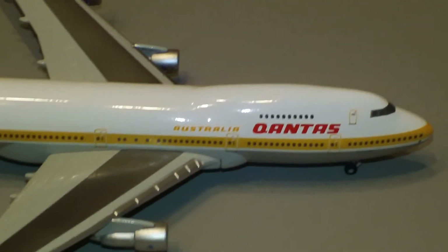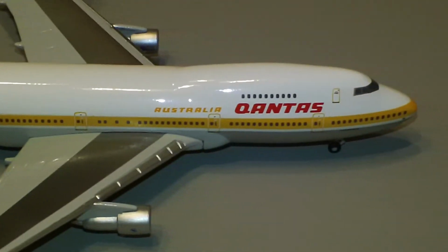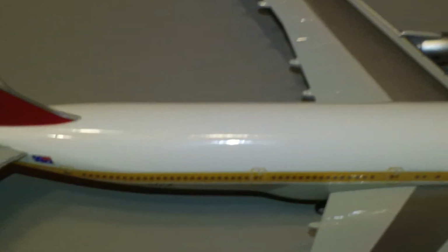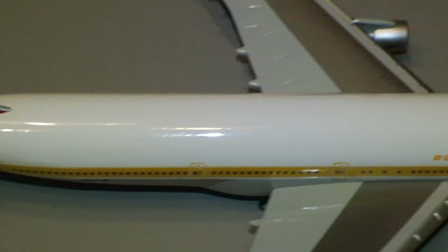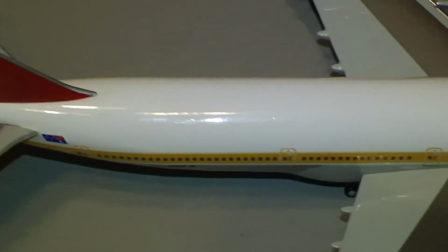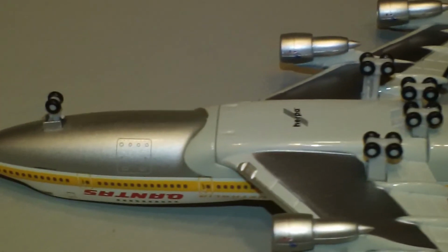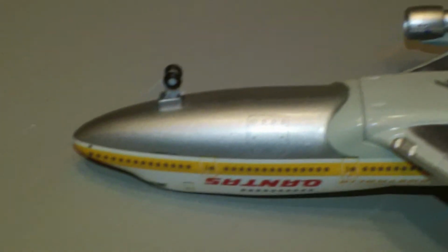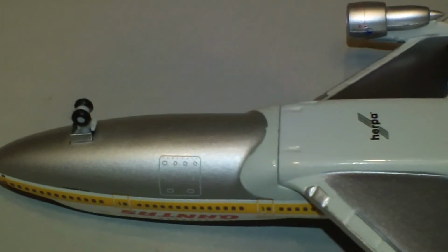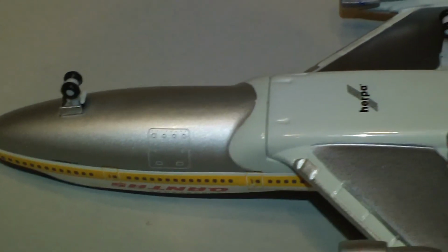Yeah, great printing. It really does have great printing on it. Unfortunately, there's no printing on the center of the fuselage going up and down here. No lights, no antenna deals or anything like that. The underside is painted. There we go. It's a better shot of the forward cargo door.